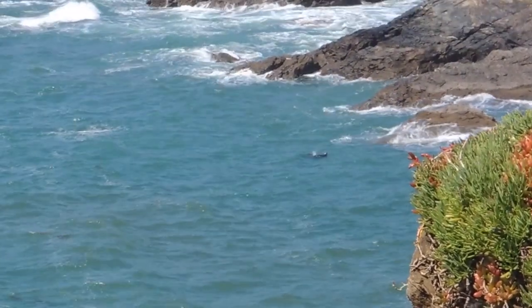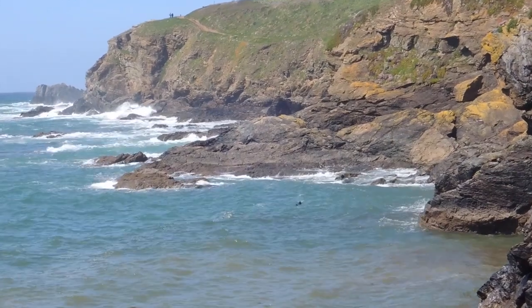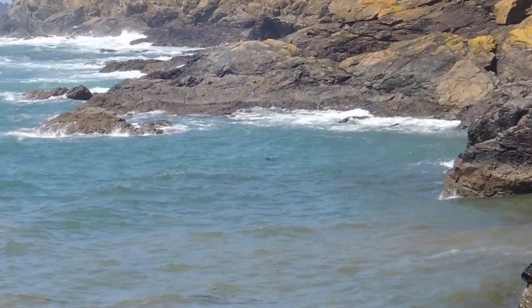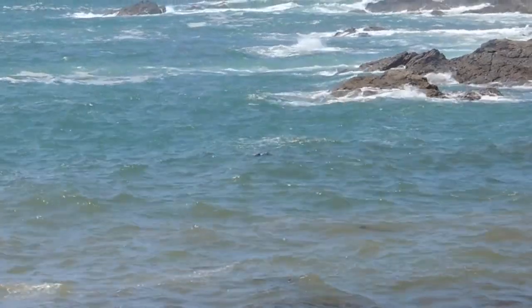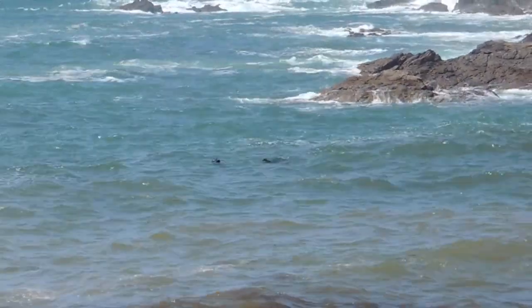Just off the rocks, a couple of seals there playing. Oh, they're cute. Hello, Mr. Seal and Mrs. Seal. I love seeing the seals.